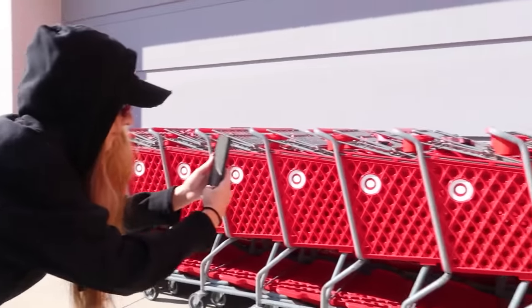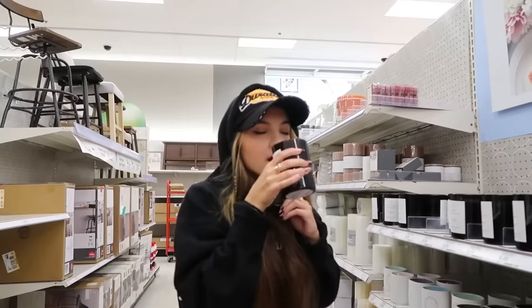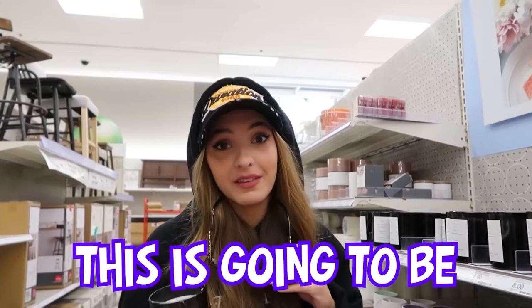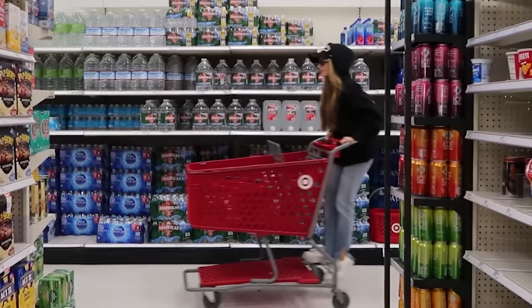So then I went back to Target, this time incognito, because I needed to spy on my local competitor. Basically, my Target needs to look a lot better than this one. This is gonna be some tough competition. This Target has everything. Lexi, what are you doing? We're in Target, we're supposed to be spying. I can't hear you. What'd you say? You're lame.